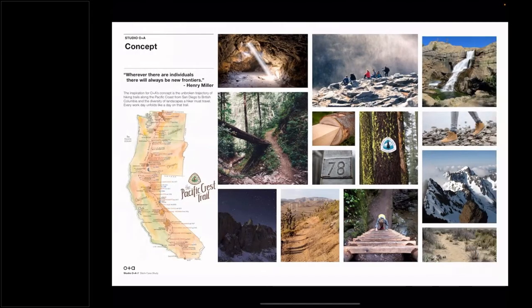As I was mentioning before, the concept really became a story about trails and trail etiquette. And what we used to ground this story, since we had 14 floors to have the company in, is we used the Pacific Crest Trail. If you're not familiar with it, the Pacific Crest Trail starts from Southern California and goes all the way up north to Canada.